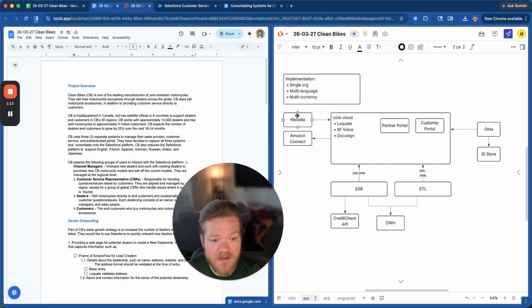We implement the solution using a single org. In this org, we also have a managed package for locate that calculates geolocation and validates addresses. Salesforce Voice integrates via CTI connector with Amazon Connect. Salesforce Voice enables the outbound calls and inbound calls for the solution. And then DocuSign is for the e-signature capability.